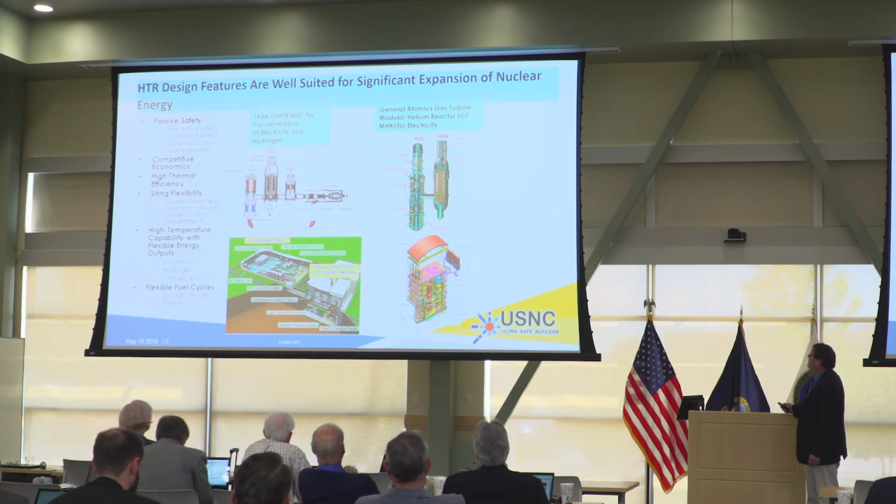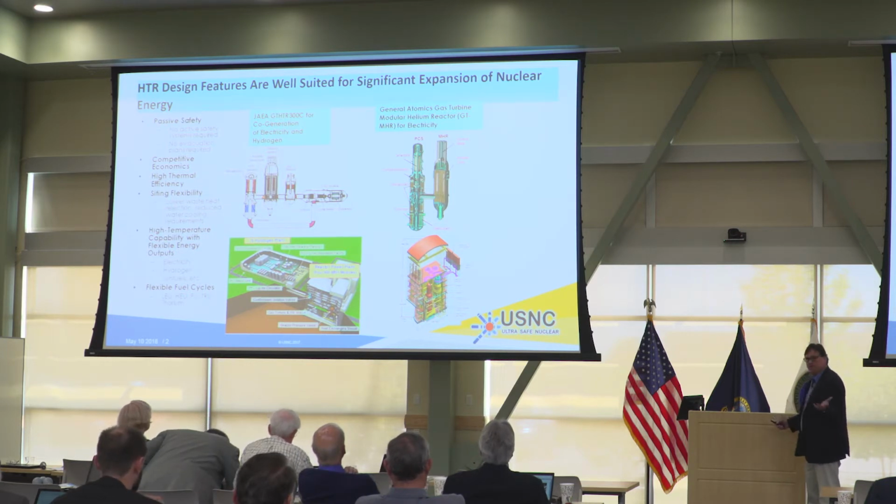This is the General Atomics gas turbine modular helium reactor. This is a direct cycle gas turbine. What comes out of this machine here is electricity directly. So that's another potential way of improving the economics.